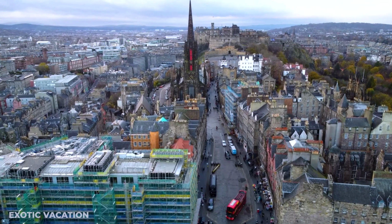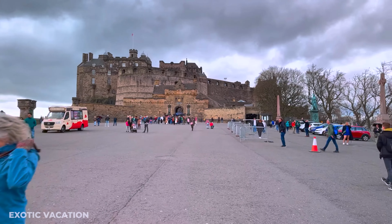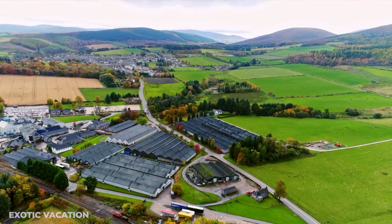We've packed this guide with all the must-visit spots, some local favorites, and even a few hidden gems. And if you stick around until the end, I've got some exclusive tips that are going to make your trip even more amazing. Let's get started and uncover the best of Edinburgh in the next 3 days.